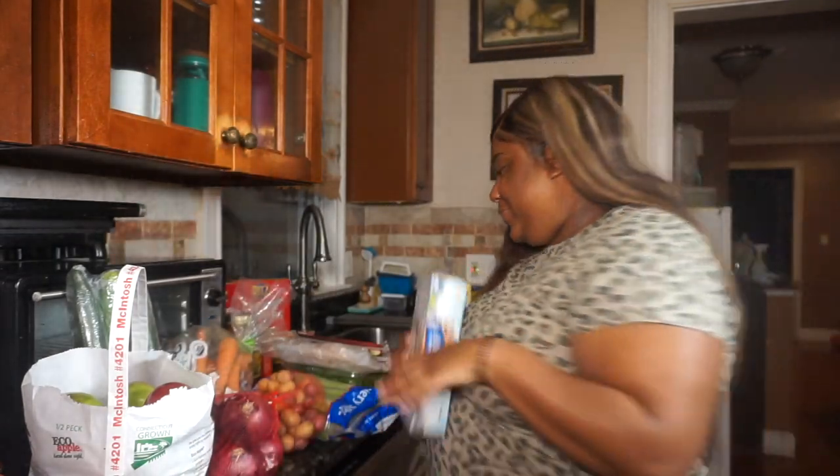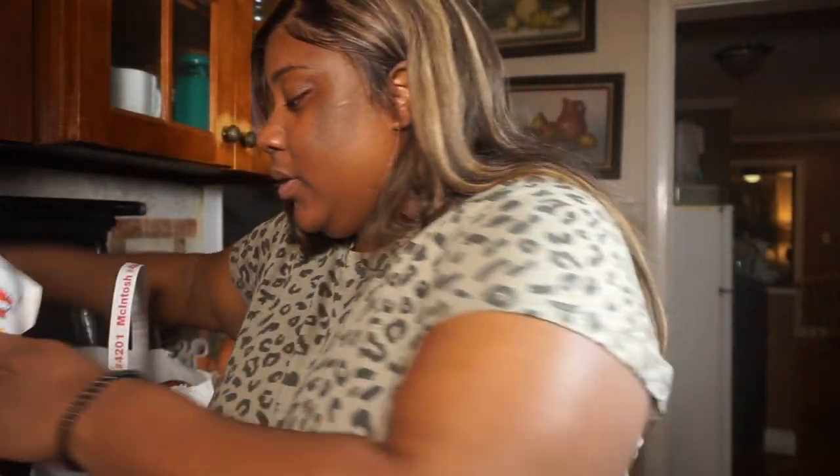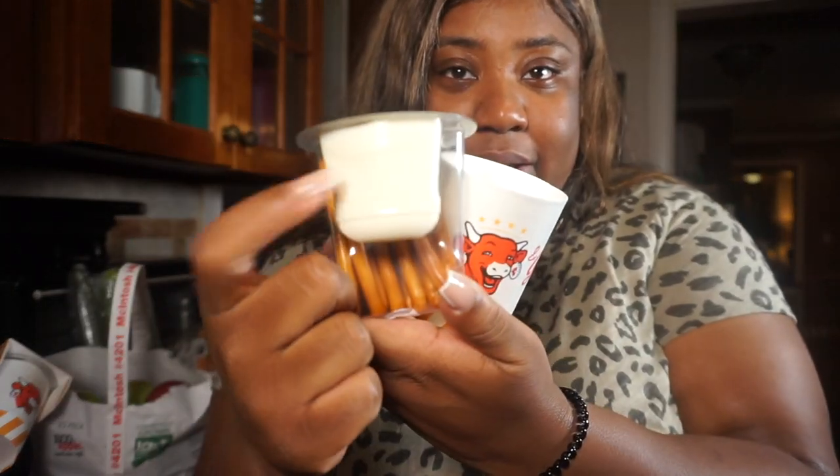Perfect for breakfast. Now we're about to get into the snacks that I got, and snacks are my favorite things ever. I got these Laughing Cow and Go creamy white cheddar and pretzel sticks. They are fire. I have one here and the packaging kind of just came off, how perfect. You could see it has the Laughing Cow cheese and then you get some pretzels, and this whole container is 140 calories.